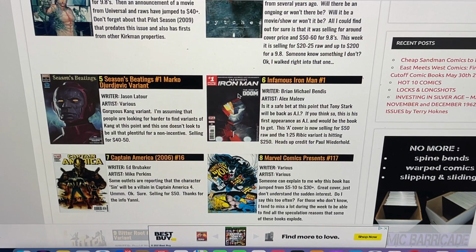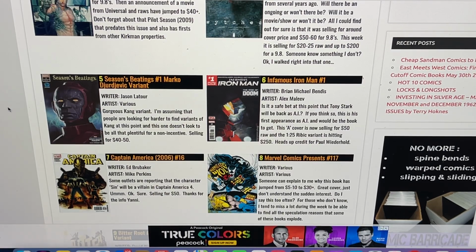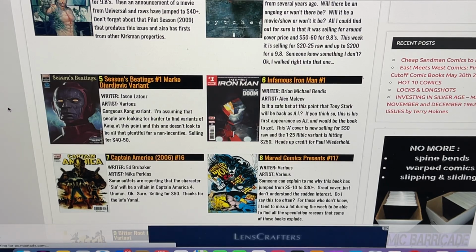Number 5 is Seasons Beatings number 1, the Marko Jurcevic variant. Cool looking cover of Kang. Kang is going to be reportedly one of the major villains in Marvel Universe's, whatever their project is. It's coming out in a couple years, so there's still a couple years away before you're going to see Kang on the screen. But it sounds like anything related to him is being kind of bid up in price. So now this is a $40 to $50 book.